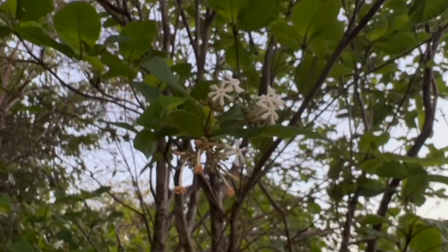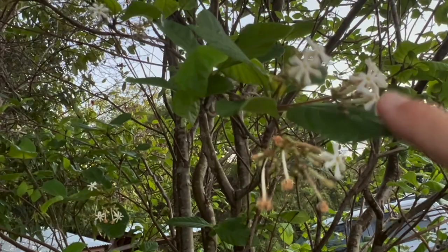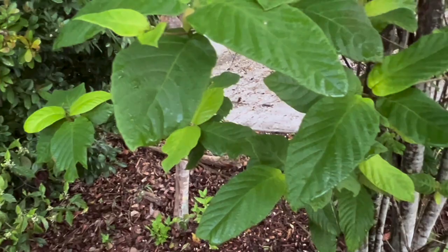This is rough velvetseed. It's got these little white flowers here. When these flowers turn into seeds, they have a bright red seed that looks like velvet. That's why they call it that. But, a Schaus' swallowtail. Schaus' swallowtail.